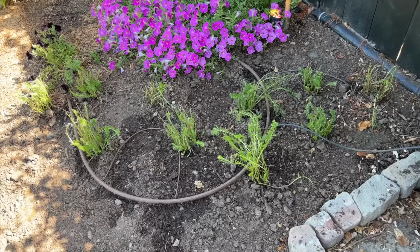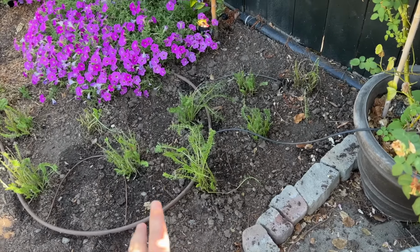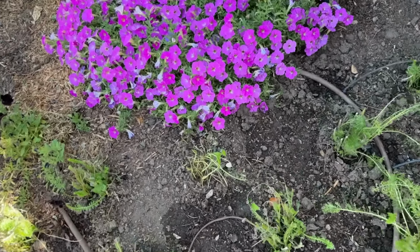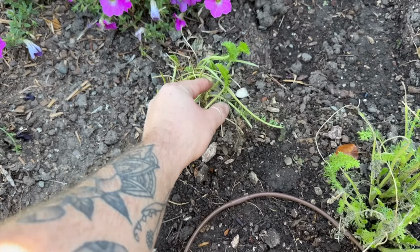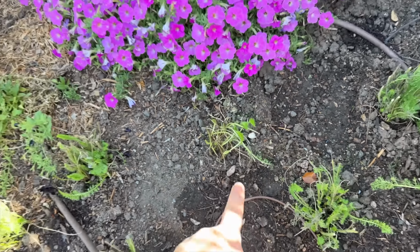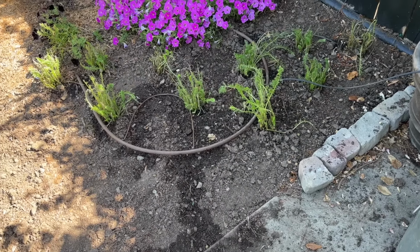I haven't mulched yet, and I'm probably not going to mulch until I make sure I get irrigation in here right, because I don't want any of these plants to die. And they're actually looking a little bit better than they were yesterday. This one was extremely floppy, and it's because it was super dried out. So this does look a lot better now, and I think they're going to be so much happier, and I should see a good amount of growth this fall.